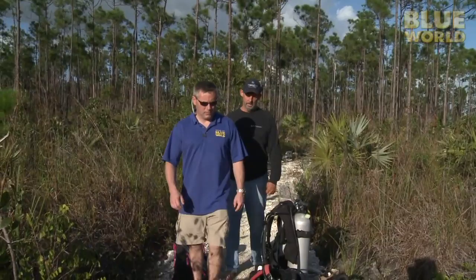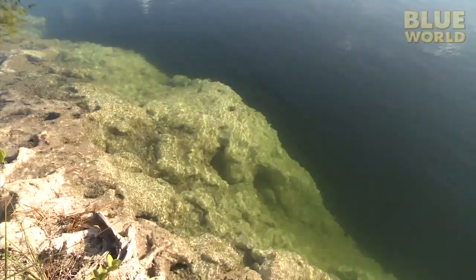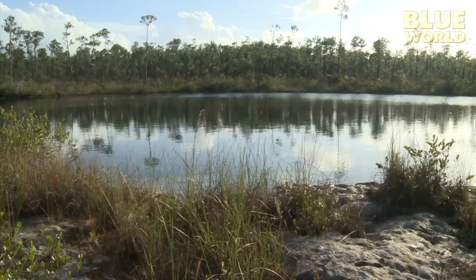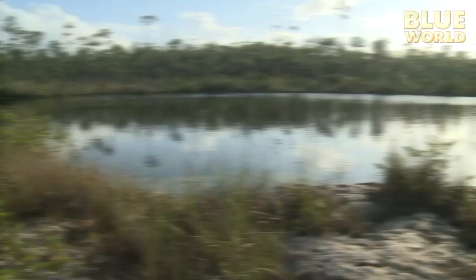I finally get my first look at Cousteau's Blue Hole. It looks like a small circular pond, but this is no ordinary pond. Some of these blue holes are so deep that before scuba divers started exploring them, they thought they were bottomless. Cousteau's Blue Hole does have a bottom, but it's about 400 feet below. So it's about four times deeper than it is wide.